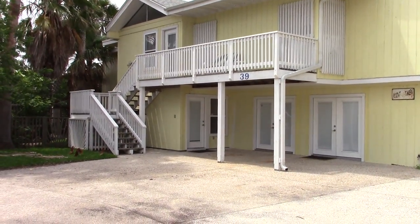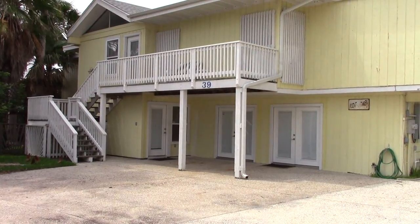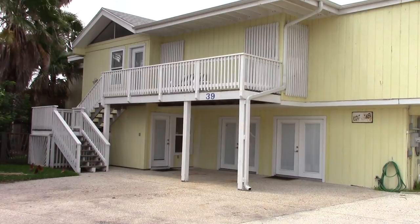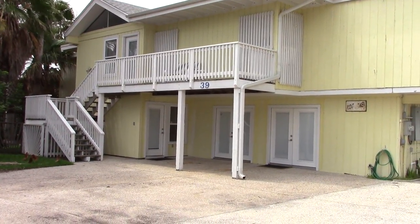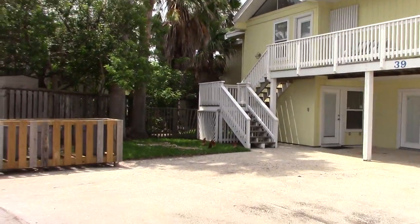Okay, we have a 39 Riviera. This is a 5-bedroom, 5-full bath, 3,715 square feet, built in 1973. It is on a double lot, but the house and the extra lot are being sold separately.